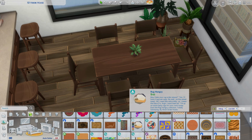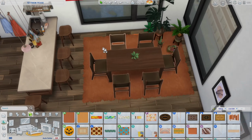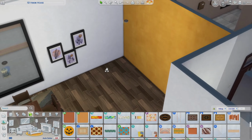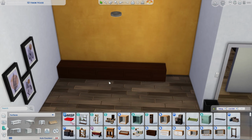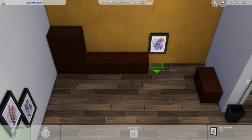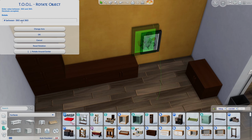So at this point, when we were going to do the whole build, it was all going to be this dark wood in here, and it ties in really nicely with the kitchen and everything like that. And then this is the point where I was like, you know what, it's a little bit too dark. And this is a gallery artwork, so it is done by Cuckoo Sims.